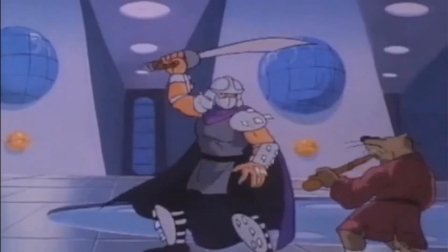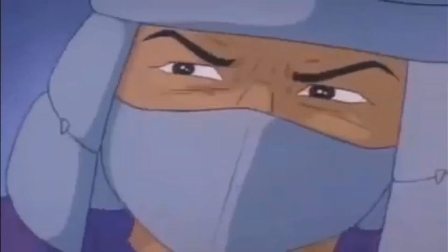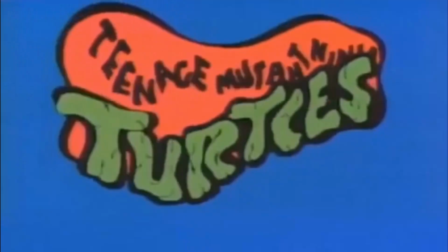Their master, the rat, and now these four green guys can really kick back. The Shredder, sworn enemy of the Turtles. It feels so good to be so bad. With his henchmen, the dreaded foot soldiers, the mutants Bebop and Rocksteady. What do I do with them? Destroy them! All one turtle soup.